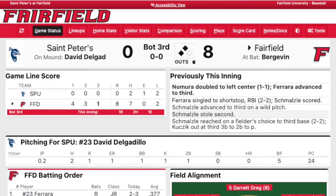First pitch of the at-bat is a fastball high to Bergevin. Nomura's been up to the plate 3 times. He's been on 3 times. Second pitch of that at-bat is a breaking ball and misses outside for ball 2. And we are only in the third inning. This lineup has turned around already a few times right here. The Peacocks have gone through, now, this is their third pitcher. It's been a long 3 innings for the Peacocks.